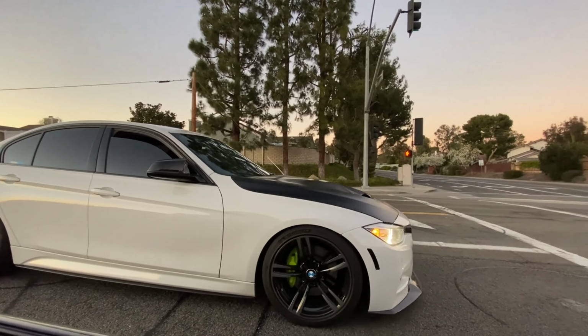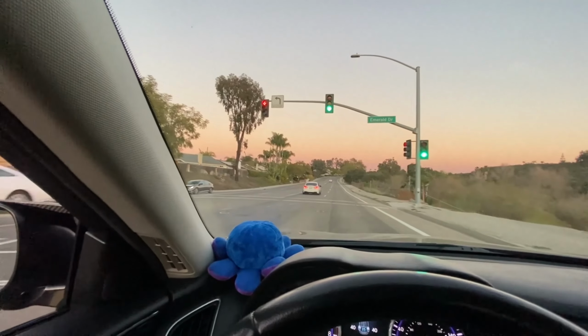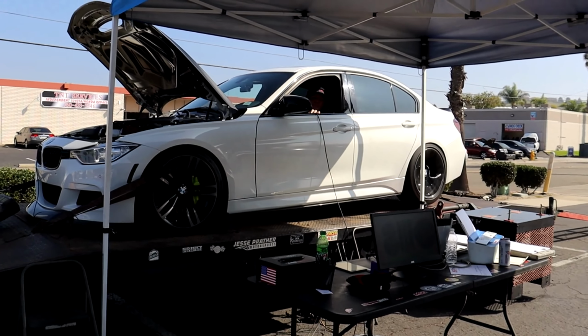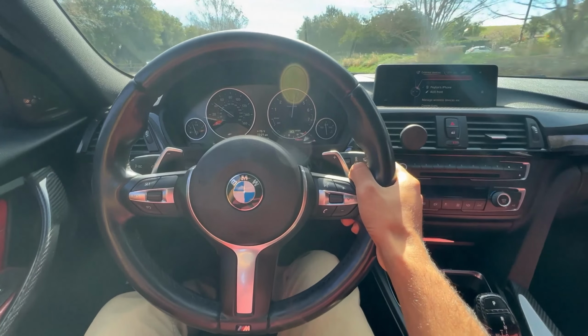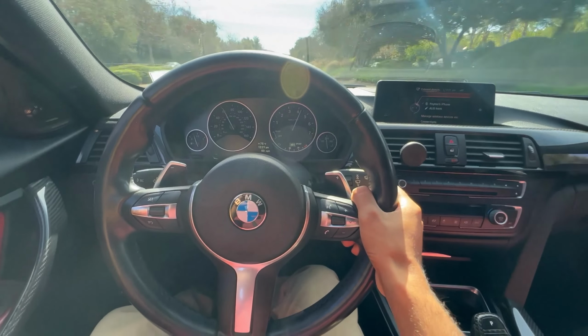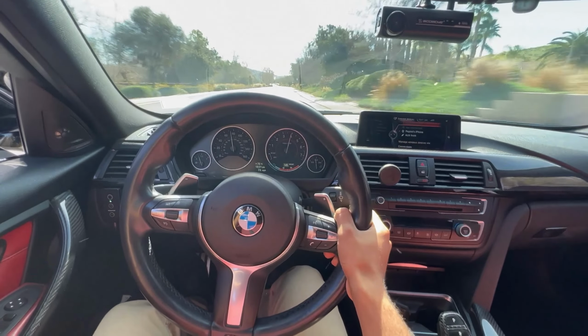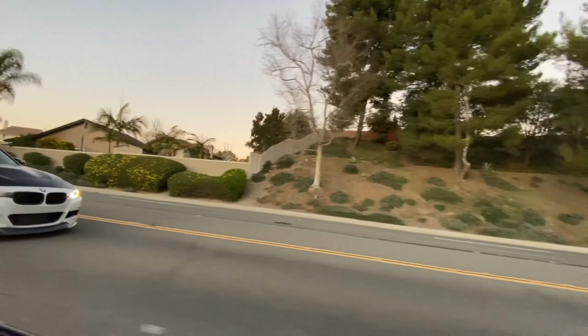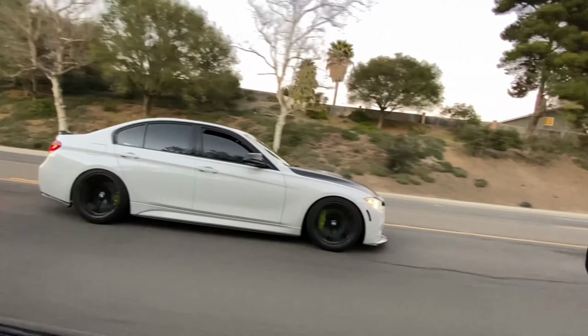And it honestly feels a little bit faster than when I had the F30 on stage 2 E30. If you remember, I got that car to about 400 wheel horsepower. So I wanna say maybe like 420 horsepower at the crank. And that one feels pretty close to this car in terms of power output and how it just feels accelerating. Now I would have to take it to a dyno obviously to get actual numbers, but I'm just basing it off how it feels.